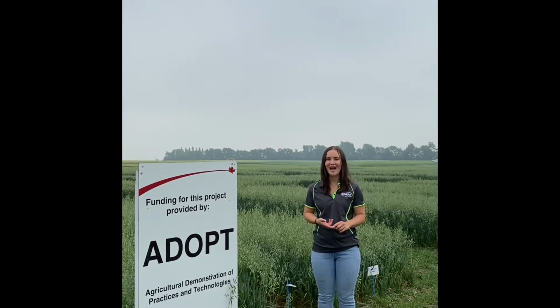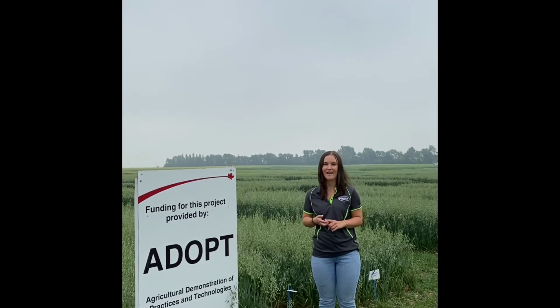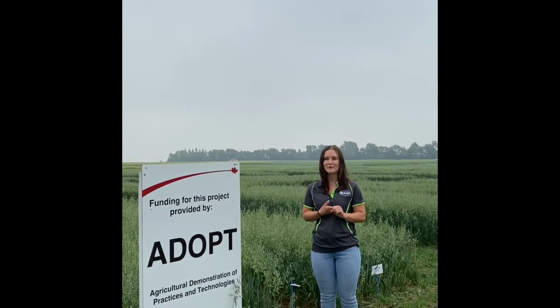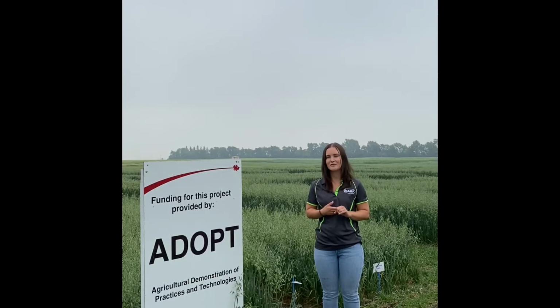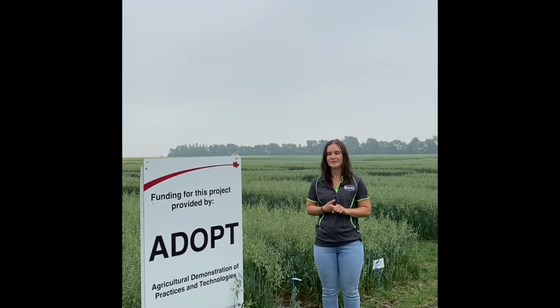So we have two different active ingredients. Modus has trinexapac ethyl, and then with Manipulator we get chlormequat chloride. So both active ingredients work by similar mechanisms. They reduce gibberellin biosynthesis, and gibberellin is a plant hormone that promotes stem elongation.